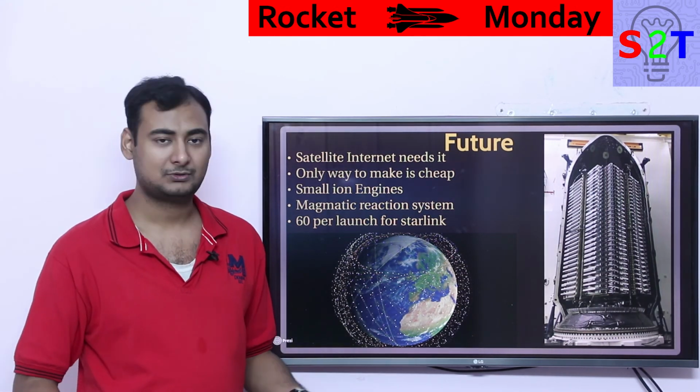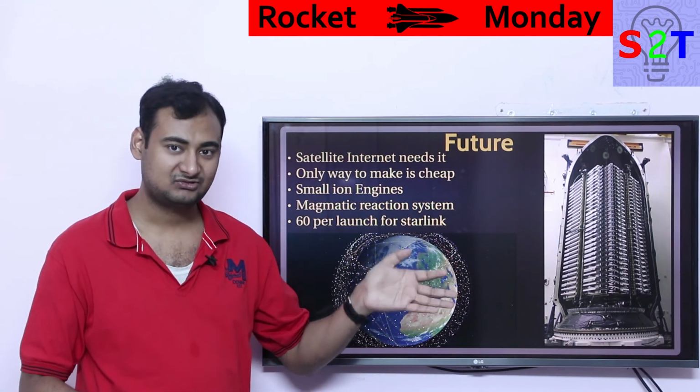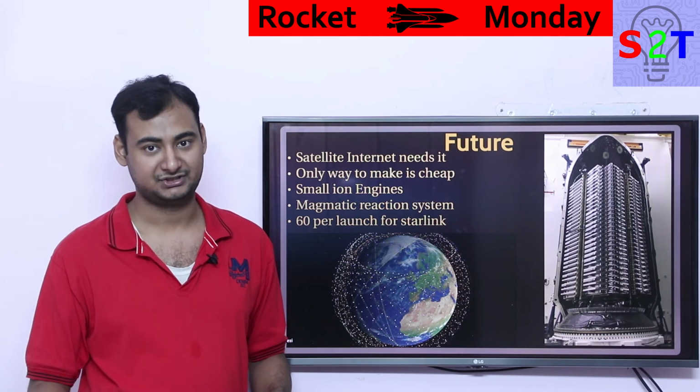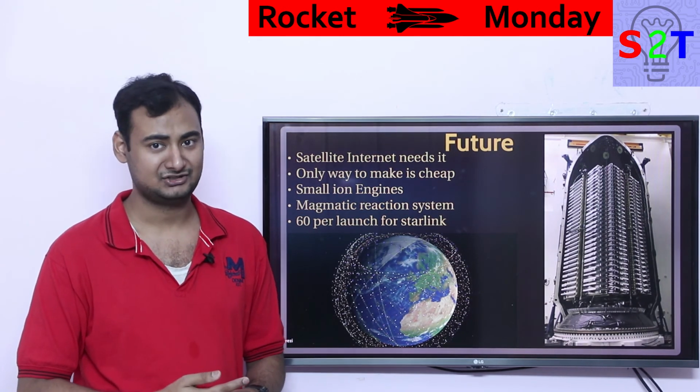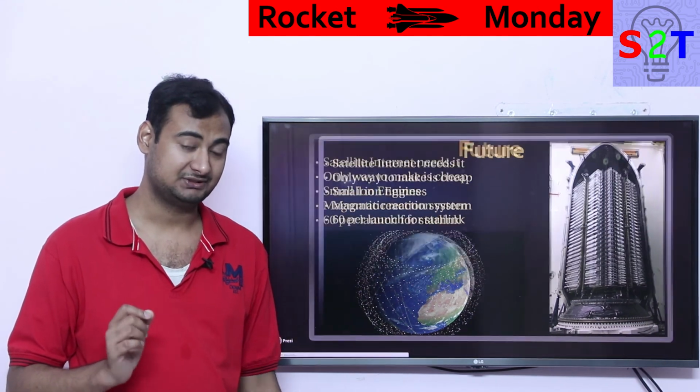If they don't make profit, no problem. Of course they will still have a problem, because this is the bet of Elon Musk. If this project works, then they can afford the Mars mission. If this does not work, they cannot afford the Mars mission or even the BFR. So this is very important for the future.